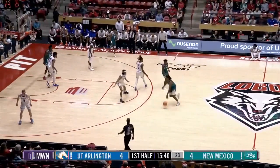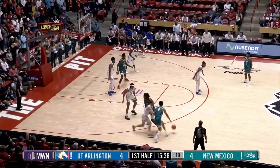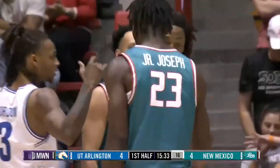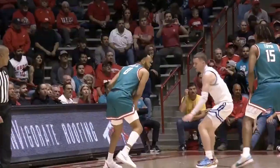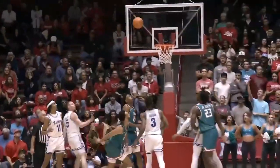Mash across the timeline. Lobos set it up. 20 to shoot at the 15:35 mark here in the first half. Mustafa Amsi will check in, his chance for the Lobos. Here's a leaner, in and out from Jamal Baker Jr. off the bounce. He drew contact, can't convert. The veteran will toe the line, and we take a timeout. Lobos have a chance to take their first lead. 15:33 to go in the first half. Lobos 4, UTA 4 on the UNM Sports Radio Network.